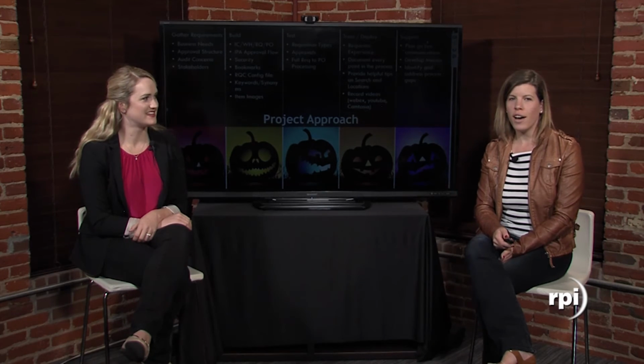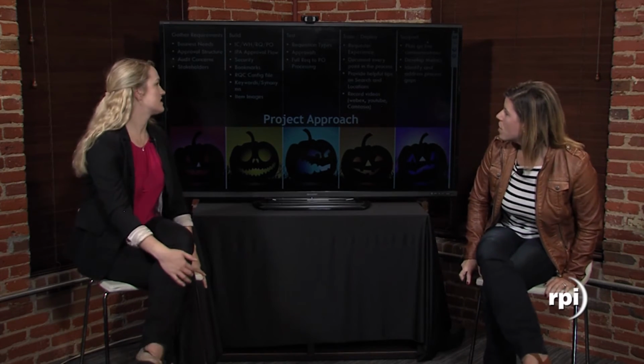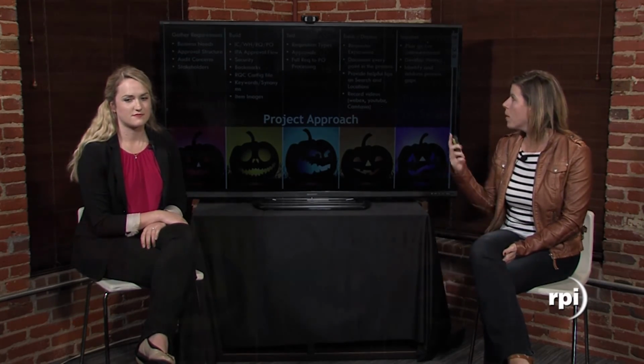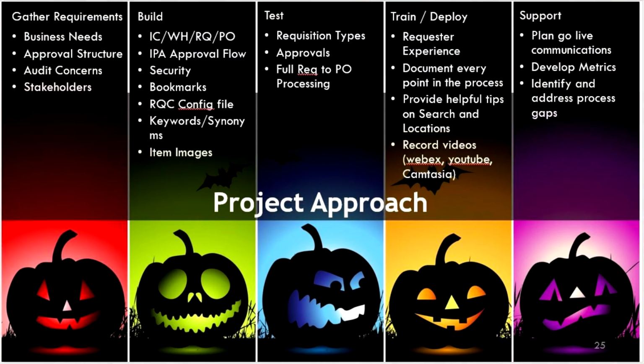Here we have our project approach, which is basically a quick summary of all the things that we just spoke about. So really focusing on gathering the requirements, having that stakeholder meeting, and then focusing on the build, which is the first section that we talked about. Who do you want to allow to do what? Who requires approval? What kind of keywords are you going to have? And see if you want to integrate some item images. And then working through your testing, training your users, and then making sure you have a good support plan to follow.